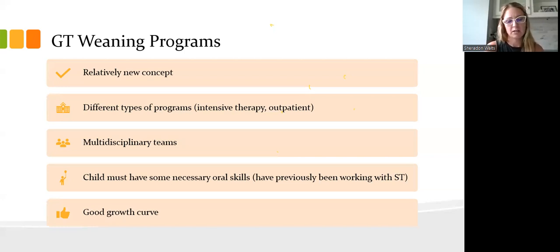And then I think in some situations, in some cases, it might be appropriate to have a GI doctor on board, like the child's primary GI physician. Mabry didn't necessarily have that because we really didn't have a lot of GI things going on other than the fact that she had had a LADS procedure and she had a G-tube.